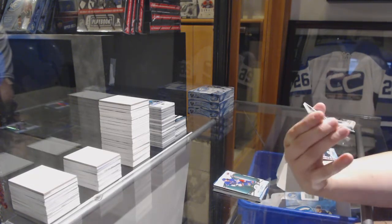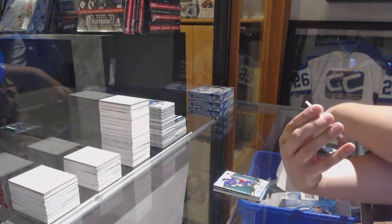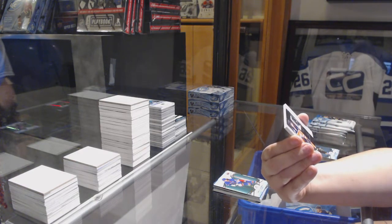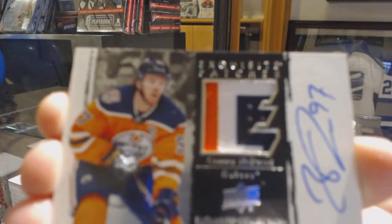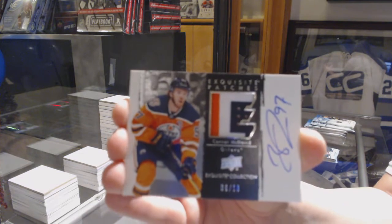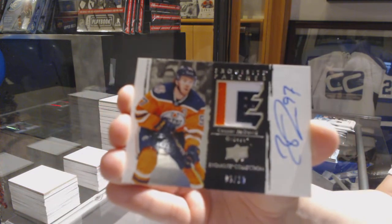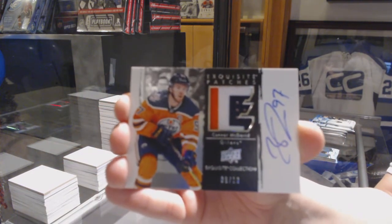This is not for the Rangers, though. This is an exquisite patch auto numbered to 10 for the Edmonton Oilers, Connor McDavid. Oh boy, that's a big one. Connor McDavid, exquisite patch auto numbered to 10.